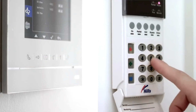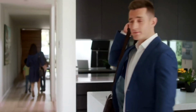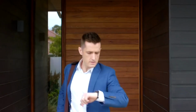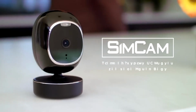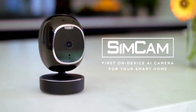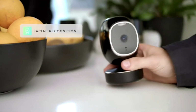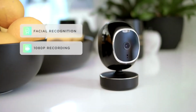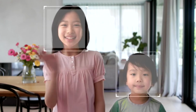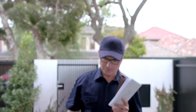When it comes to security, we take it pretty seriously. But for too long, security hasn't been exactly smart, and false alarms are just plain annoying. Meet SimCam, the newest in home security. It's intelligent, private, and easy to use. With inbuilt facial recognition, 1080p recording, and high-definition snapshots, so you can easily differentiate friends and family from whoever else.